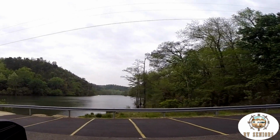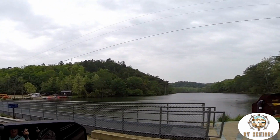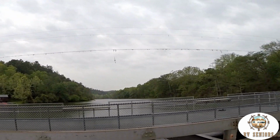This is an area of the river for fishing. Also, there's canoe rental, there's a fly shop, and there are fishing platforms along the road so that you can walk out and fish during the day.